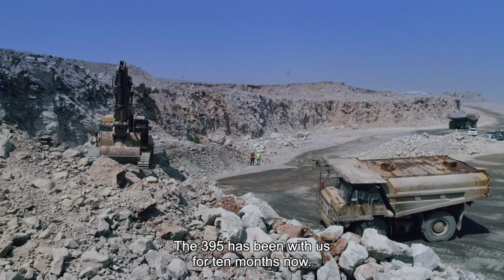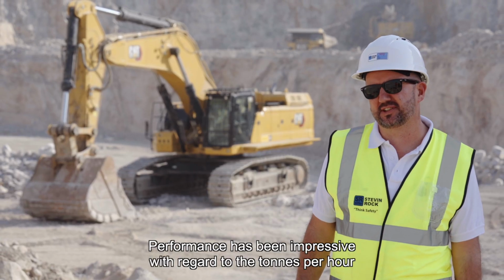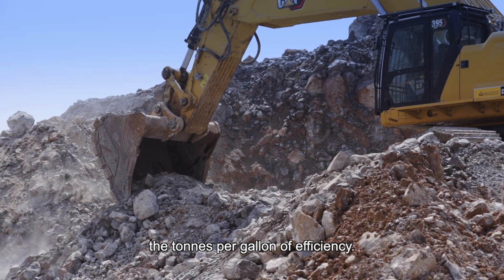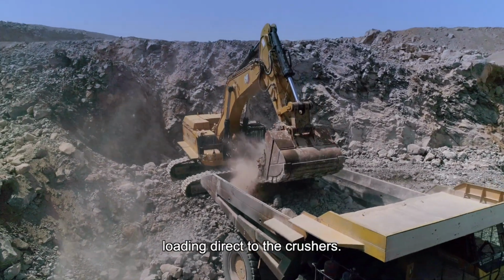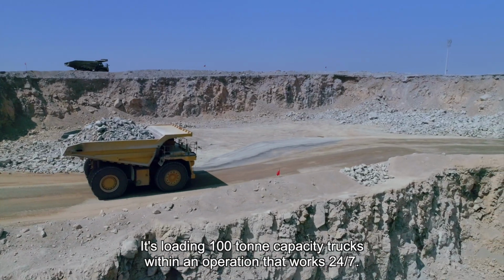The 395 has been with us for 10 months now. Its performance has been very impressive with regard to the tons per hour loaded, but particularly around the fuel consumption and the tons per gallon of efficiency. The machine is used primarily in our extraction applications, blending the ore direct to the crushers. It spends its day loading 100-ton capacity dump trucks and operates 24/7.